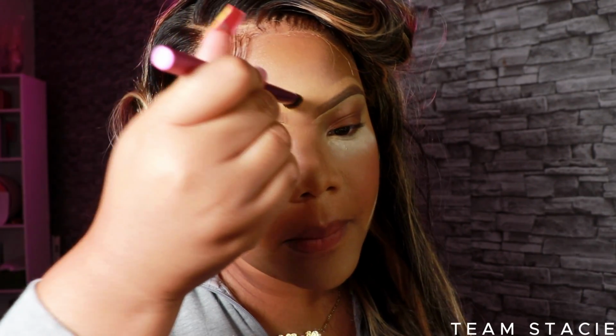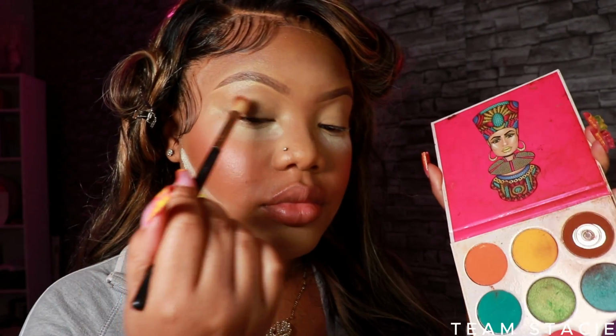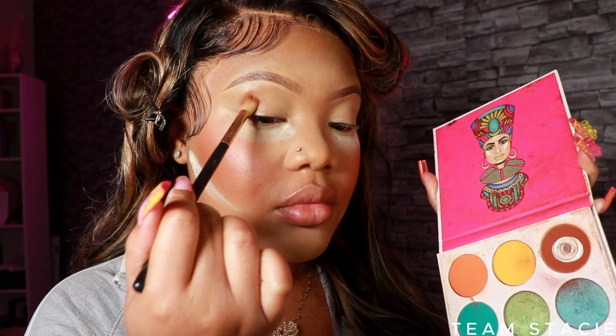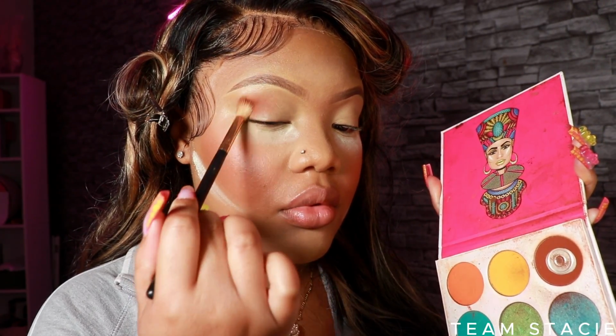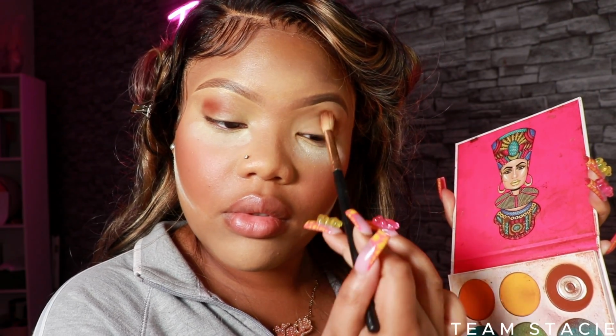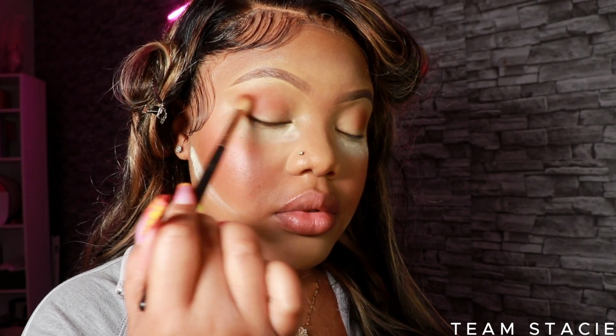Alright guys, so after I conceal my eyebrows, we're going to go ahead and go in with some eyeshadow. I love Juvia's Place. So first I'm going to take this deep brown shade and put this into my crease with a fluffy blending brush. This brush is from Amazon, no specific brush, no name, nothing special, literally just a nice fluffy brush.